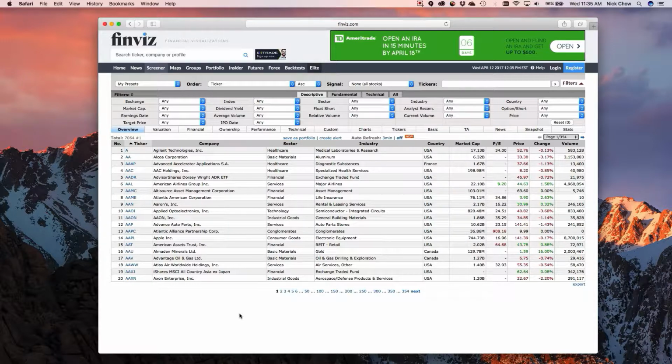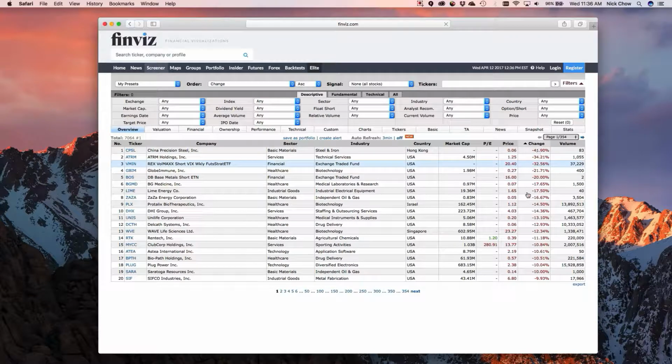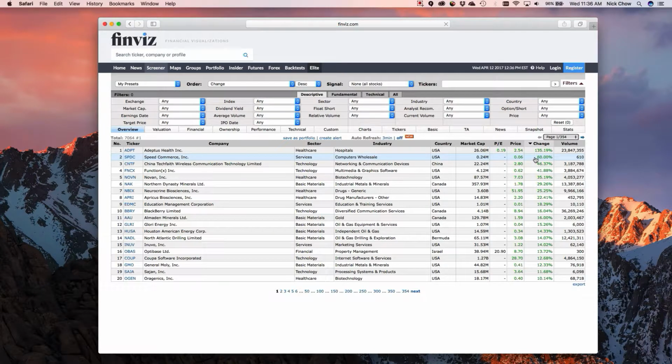As you can see here, there's a lot of options for finding what kind of stock you want. And right now there's currently 354 pages of stock. So typically you definitely want to slim down this list. You're not going to go through that. But from here you can select how to separate it. Right now it's alphabetical order, but what I usually do is separate it by change. If you click on change, you can see what are the biggest losers of the day, and what are the biggest gainers of the day.